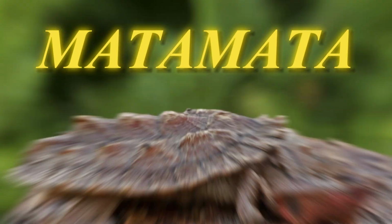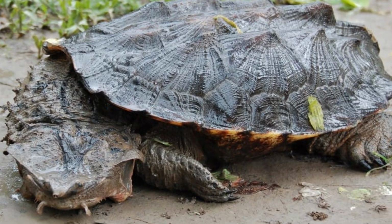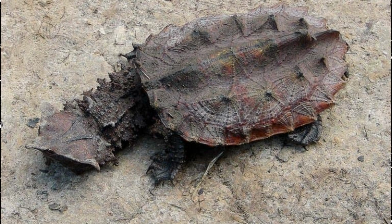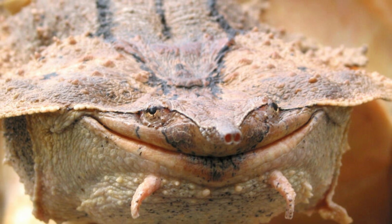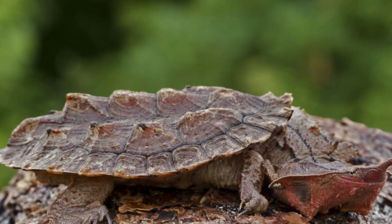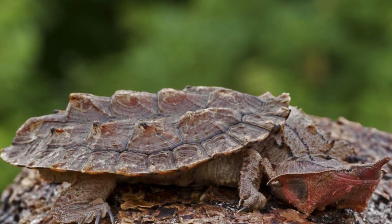Number 6. MataMata. It is a South American turtle famous for its shell or carapace, which is black or brown. The turtle has a triangular and flattened head, and their bodies and long necks are rough and bumpy. You can find MataMata in South America, where they live in slow-moving blackwater streams, rivers, marshes, and swamps. They rarely live in shallow water and only come to land when they lay eggs.